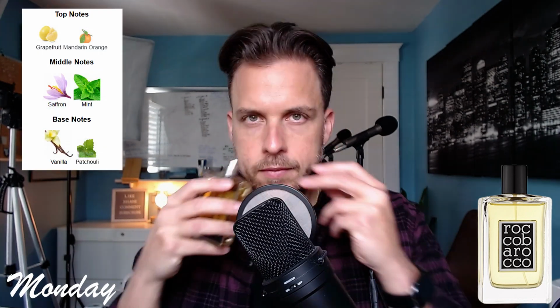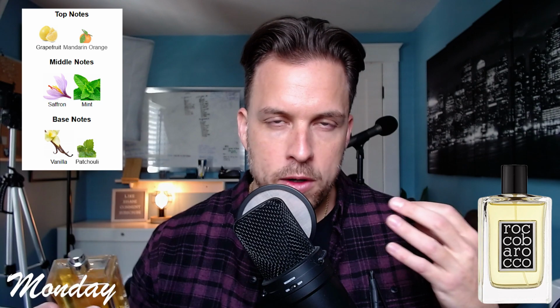Vanilla, green, warm and spicy. Gets compared to Jean Paul Gaultier's La Malle. I can see the similarities for sure. It has that mint in it. It has the vanilla. It has a combination of mandarin orange and grapefruit up top. So it's citrusy, warm and spicy, vanilla. There's saffron in this along with some patchouli.